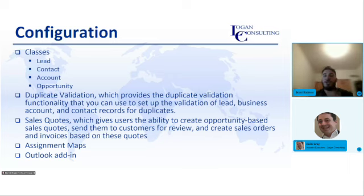Other configuration, duplicate validation. This is really nice functionality that basically can check to make sure we don't have duplicate accounts, contacts, leads, opportunities. So Acumatica provides very flexible tools to eliminate these records, so that way you don't have 5 different people named Jane Doe all for the same company, and you don't know which contact to choose when you're creating a lead, for example.